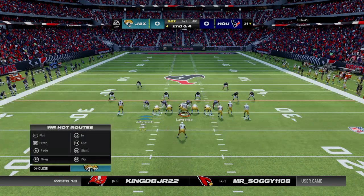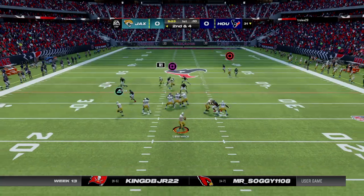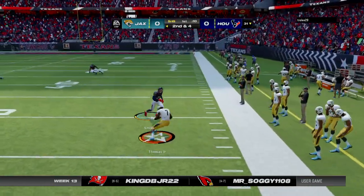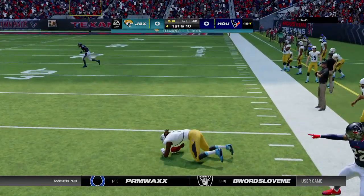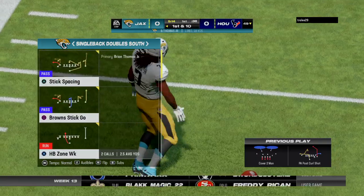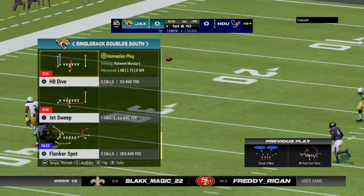But I think it's hard for people to understand just how difficult it is to tackle, especially open field. Very few missed tackles on tape that I saw last game. This team does a nice job of getting their opponents on the ground. And getting this just shy of midfield, they'll spot it at the 49. The catch and run, good for 18 and a first down.